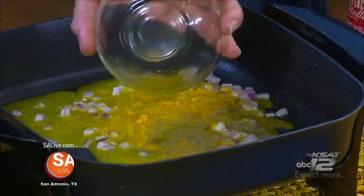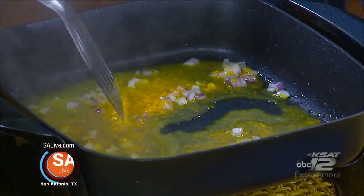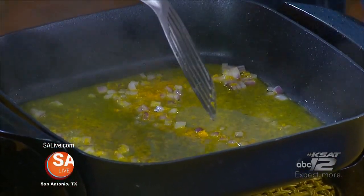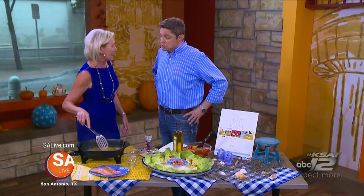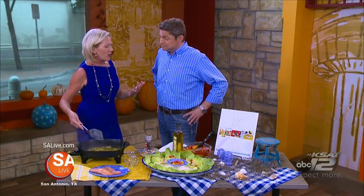How many times a week should we be eating fish? The recommendation is 2 to 3 times a week. Some of the leading anti-inflammatory researchers are right now telling us 6 times a week. So it's very good for you. You can't really overeat it. Eat enough of it, and variety's the name of the game.